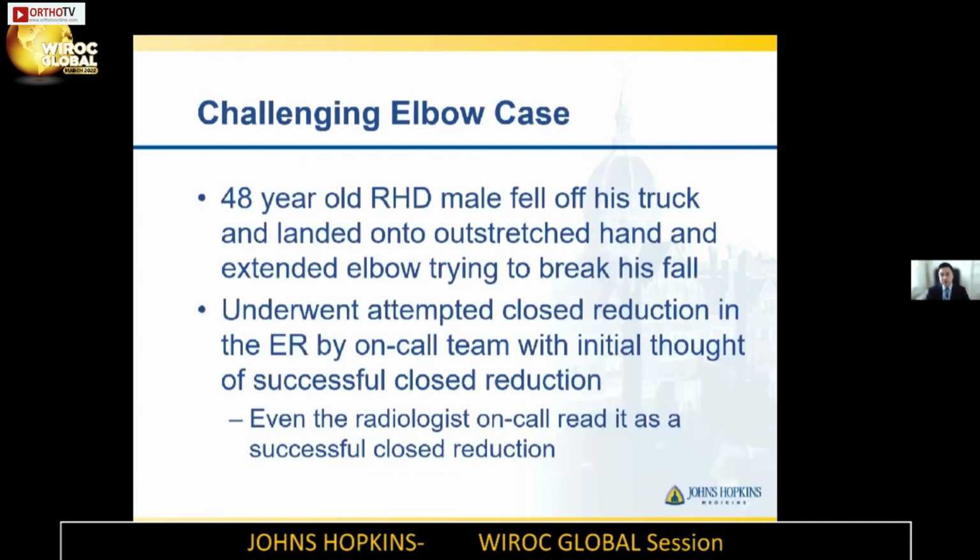I now want to shift gears to a second case, and this is a little bit up the upper extremity, now at the elbow. This is a 48-year-old right-hand dominant male who fell off his truck and landed onto an outstretched hand and extended elbow, trying to break his fall. He underwent an attempted closed reduction in the ER by the on-call team with initial thought of a successful closed reduction, and the report by the radiologist even quotes that this was a completely successful closed reduction of the elbow fracture dislocation, and I will show you that was a mistake.